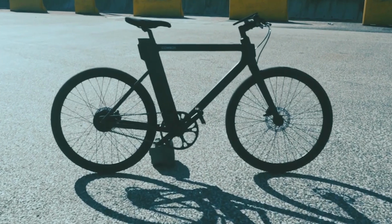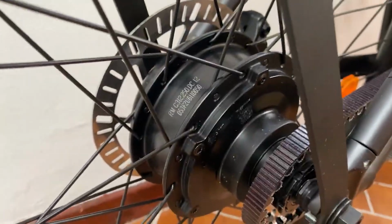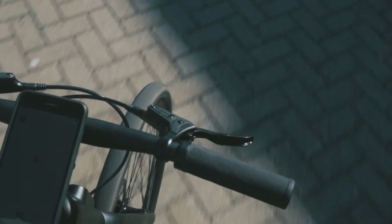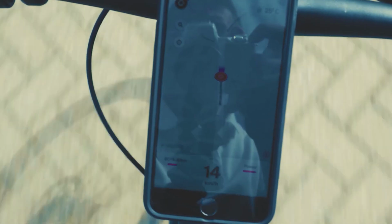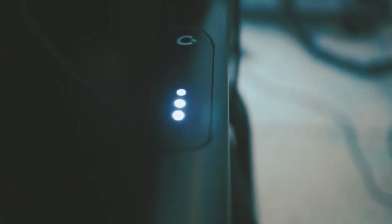Incredibly easy to set up and ride, the Cowboy 3 includes the Allen keys you'll need to adjust the seat and handlebars, plus a super straightforward guide to get you riding as soon as possible. Once you're on the road, the simple but effective Cowboy app offers turn-by-turn navigation, plus crash detection, and can send your location to emergency contacts if it detects you've had an accident.